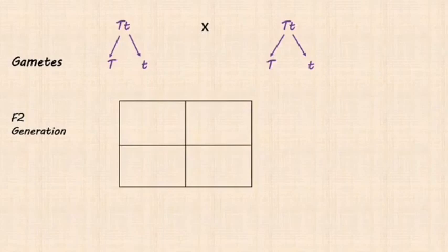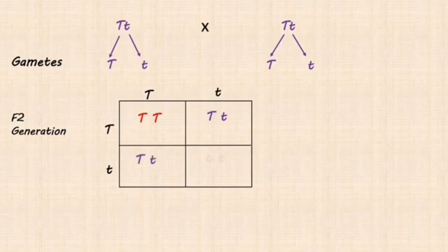F2 generations are produced. Now let us see the combinations or fusion of these gametes while self-pollinating the hybrid plants of the F1 generation. We can do this cross using a checkerboard. On the upper side we can write the male gametes and on the left side we can write the female gametes. So the possible fusion: one male gamete containing capital T and the female gamete containing capital T forms capital T capital T. Like that, two capital T small t plants are produced, and as well a plant containing two small t is produced, and that is a dwarf plant.